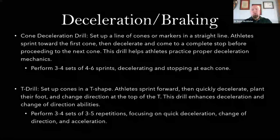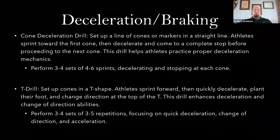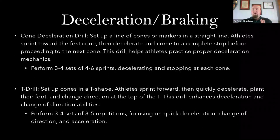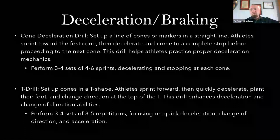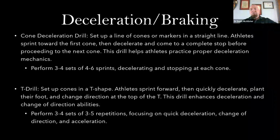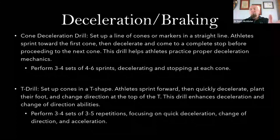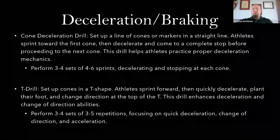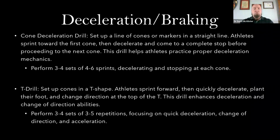So, deceleration and braking drills. Cone deceleration drill. What you're going to do is line up a set of cones. You can start off with the first set of cones 10 yards apart, and then a 5 yard gap, and then another 10. Have them sprint to the first cone, and then work on decelerating through those 10 yards. Then have them come to a complete stop, work on accelerating through that 5 yards, reach max speed through that 10 yards, and then decelerate again. And just have them do that drill.